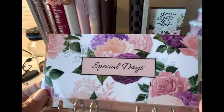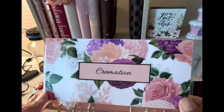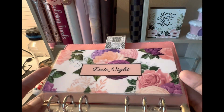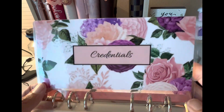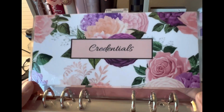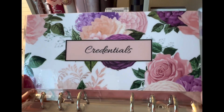Then special days for me are anything from birthdays to holidays, any days that are special and you might be doing something special. Then we're trying to really get our cremation funded, me and my husband, so that'll be a category for us. And of course, we need a date night. And then credentials for me is because I'm a registered nurse, I have to maintain my nursing license, my CPR, and some other special certifications that I maintain. And this will be the envelope that I'll use to pay for those.